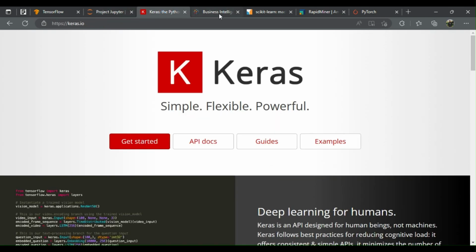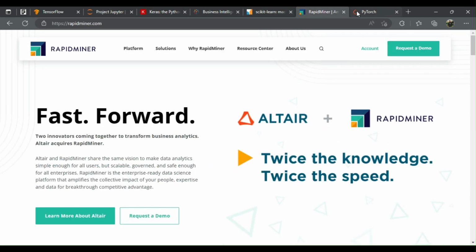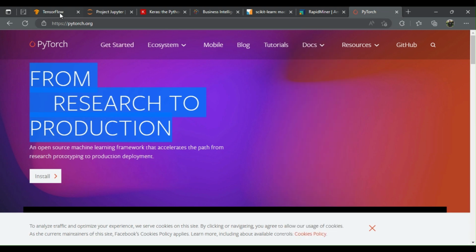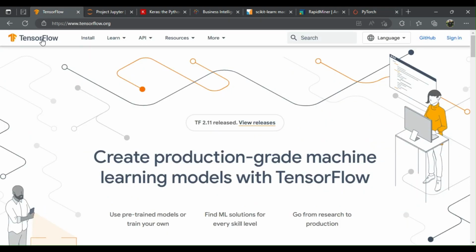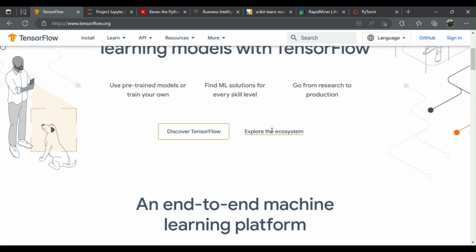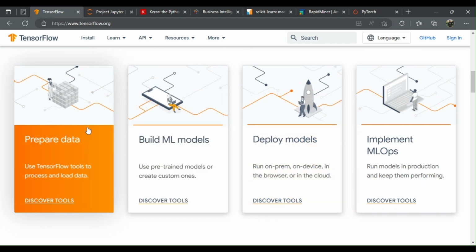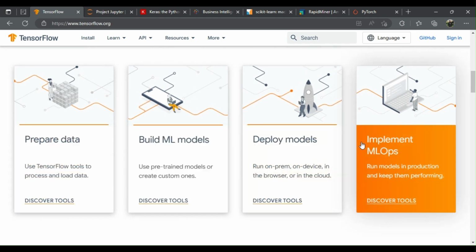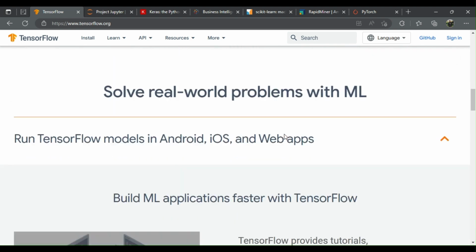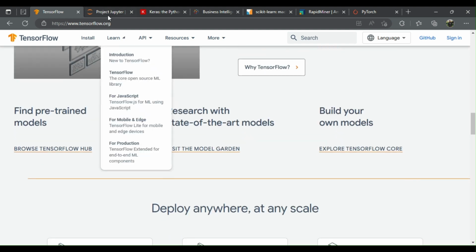7 data science tools you should be using in 2023. The following are the top 7 data science tools that will help you do your job faster. 1. TensorFlow. An end-to-end machine learning platform was developed by Google, so you know it's top-notch. It has a wide range of capabilities, including neural network training and inference, natural language processing, computer vision and more.